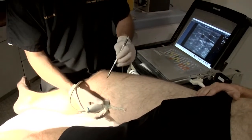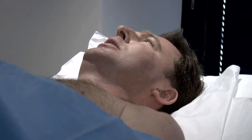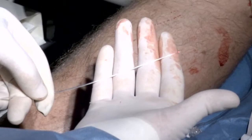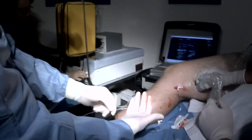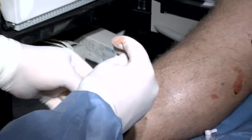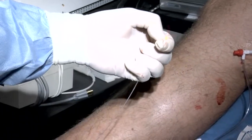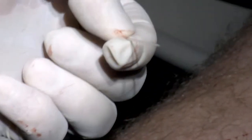We'll be able to see that on the ultrasound. We'll record it there, and we're going to then put some anesthetic along the vein. He'll be awake for the whole procedure, so he'll be able to talk to us. So now this is the laser fiber here. This is what actually does the work, does the procedure. Now it's on. There's a little targeting light there. You can probably see that's not actually the laser light, but the energy will be coming out of the tip.